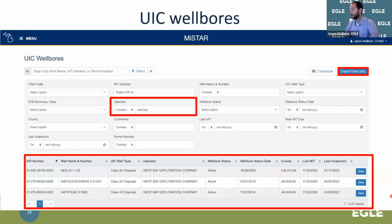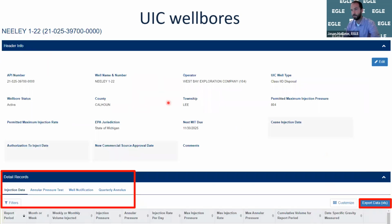Oh, and then if you want to know detail about any of those wellbores, you just hit view, and that'll take you to one deeper page. And this will tell you anything you want to know about the well. And then you'll have 4 tabs here, and these should look kind of familiar as to the EDDs. So if you want to keep track of your EDDs on a particular well, you'll have your injection data, your pressure, annular pressure test, your well notification, your quarterly annual. So you can keep track of that for the life and the history of that well.